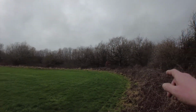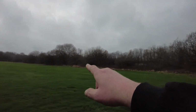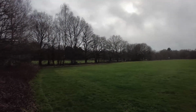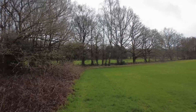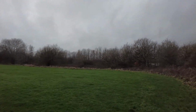So the tramway would have followed this tree line all the way along. But unfortunately this is a golf course and this is a public footpath that leads around it. So I'm going to have to follow the public footpath. Hello, does it matter? No. Let's follow the tramway.